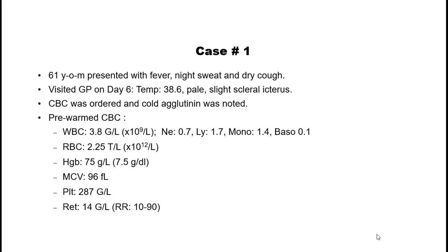The CBC was ordered, and then coagglutinin was noted on the smear. On the pre-warm sample, the WBC is slightly decreased. Some labs may even call it normal, but unfortunately the neutrophil looks like it is decreased. The lymphocyte count is normal, monocyte and basophils are normal. The hemoglobin is 75 grams per liter, or in another unit 7.5 grams per deciliter. MCV is normal, platelet is normal, reticulocyte count is slightly on the low normal side.